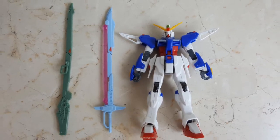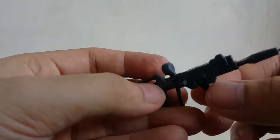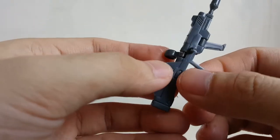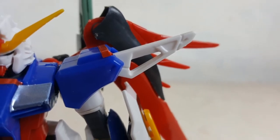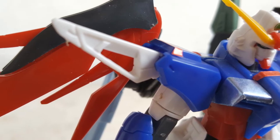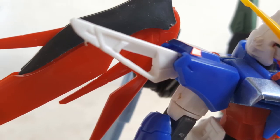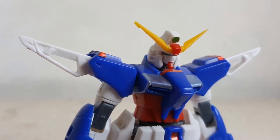The shield can be opened up to show more details. And the beam rifle has a moving handle and scope. And I almost forgot to mention these boomerang handles on both of the kit's shoulders. I really do appreciate their purpose, unlike the Infinite Justice Gundam, which has two white parts that don't have any use at all.